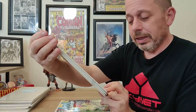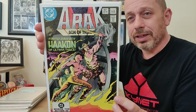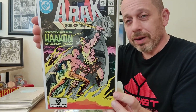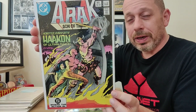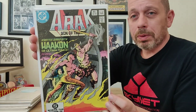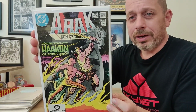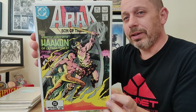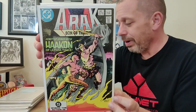And again, this is by Gonzalez and Alcala again. And just a great battle cover. So you got our hero pitched in battle, flames around him, and a woman coming out from the back, and our Conan copy just ready to swing and cleave him in two. Great cover. All right, next up, and we're getting towards the end of this episode.